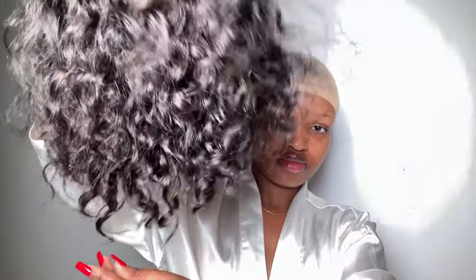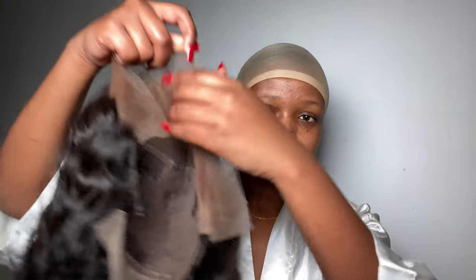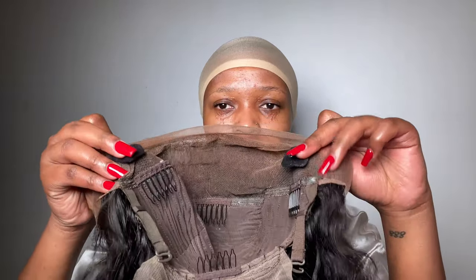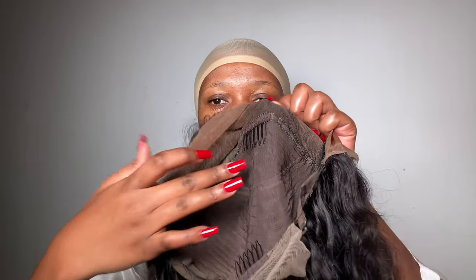They sent me this beautiful 12 inch 13 by 4 curly wig and I absolutely love this wig. I posted a snippet on my Instagram today and everyone was like, "Where did you get this wig? I want this wig." I got so many good comments. So of course you already know that this wig is bomb.